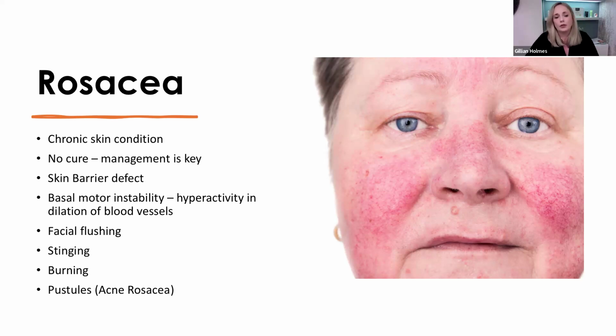So common symptoms that you see for patients with rosacea: facial flushing, sometimes stinging, burning, and often in higher grades, pustules as well. So depending on the severity of the condition, it will depend very much on how you treat it and what options you have. But again, it is very important in terms of managing expectations that it is clear we are only able to manage the condition, we cannot cure it.